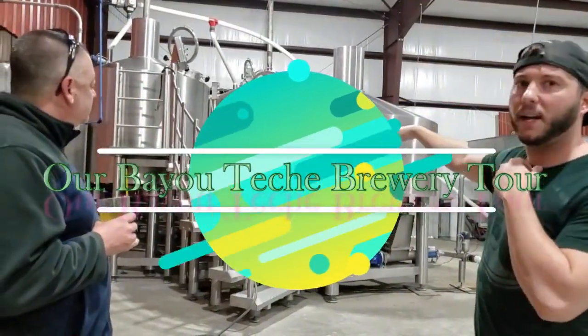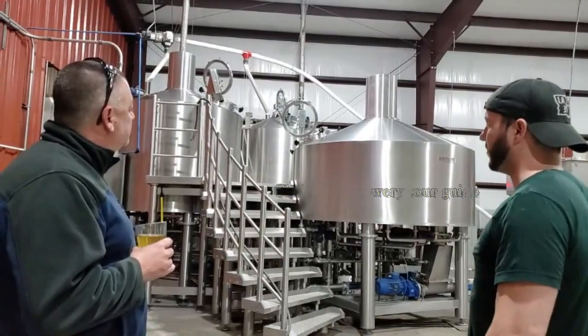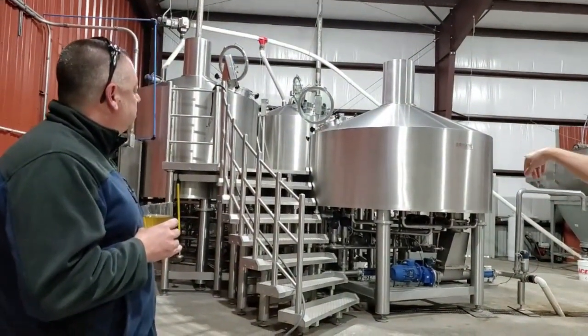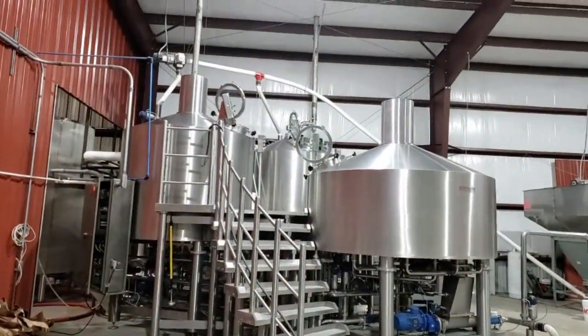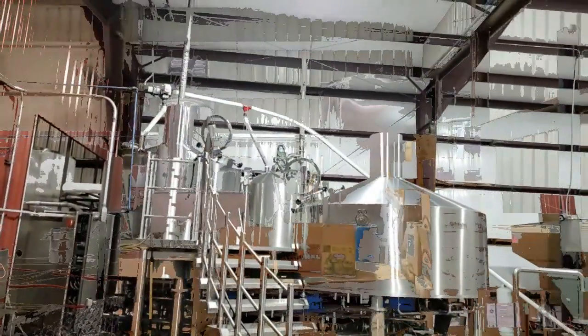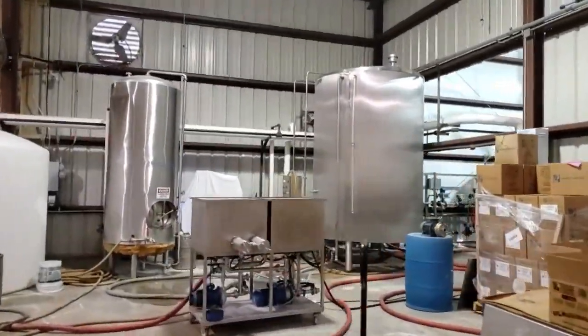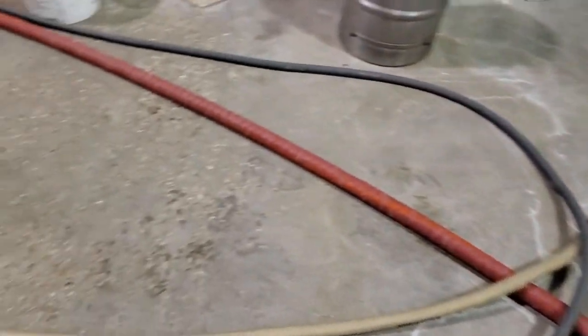This is a fully automatic brew house system. What you're looking at is close to about $7 to $8 million. Wow. Basically, all 3 talk to each other: the watering tun, the boiling kettle, and the mash tun. I don't know if you see this little I-beam down here. As you can see, it's kind of moving around, but it does come out right here.